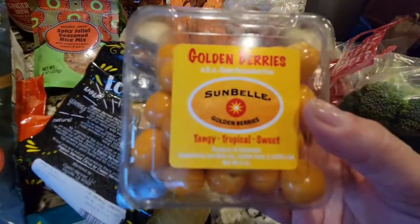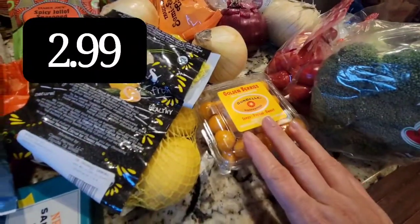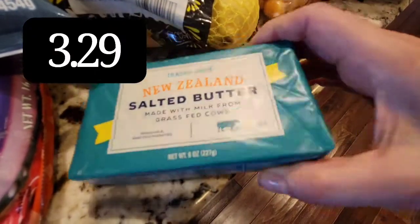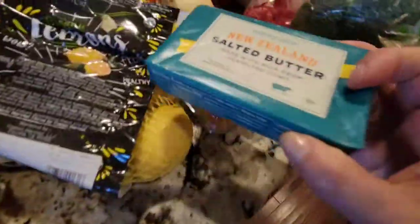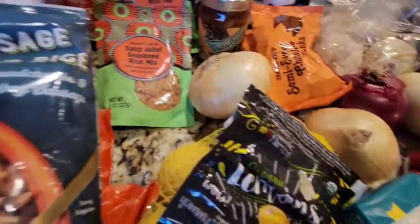And speaking of exotic, my gooseberries, I love these. I'll bring them to work and just snack on them for breakfast. Then I bought New Zealand salted butter. I still have some Kerrygold butter, but I just wanted one more block so I don't have to rush to the store so quickly. So got that. What else do I have here?